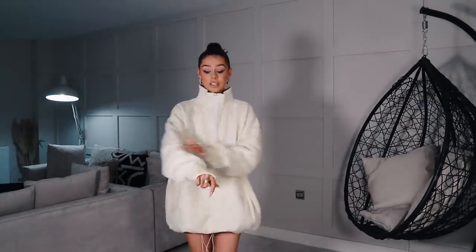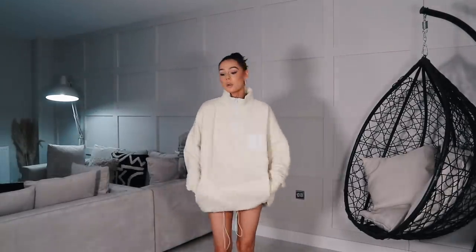A half zip neckline. You've got the longer cuffs. It's quilted. So comfortable, you guys. You throw it on and you're done.